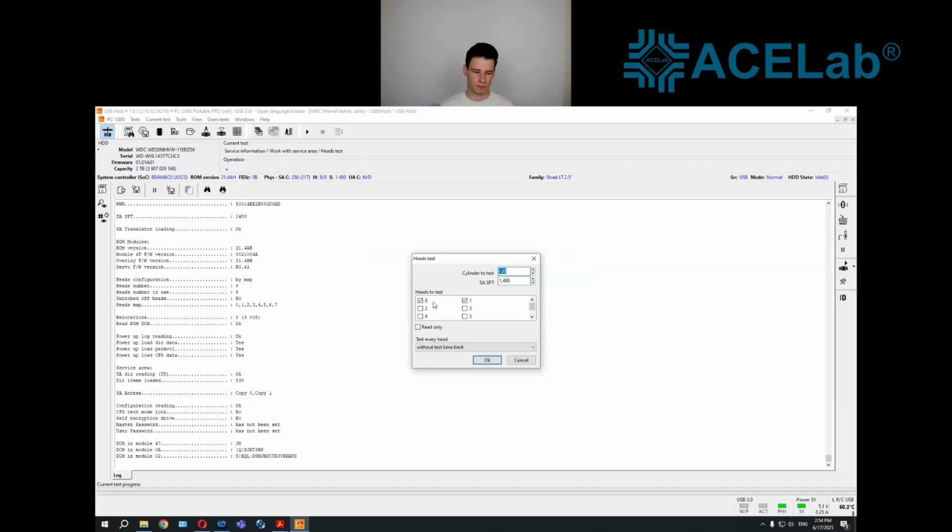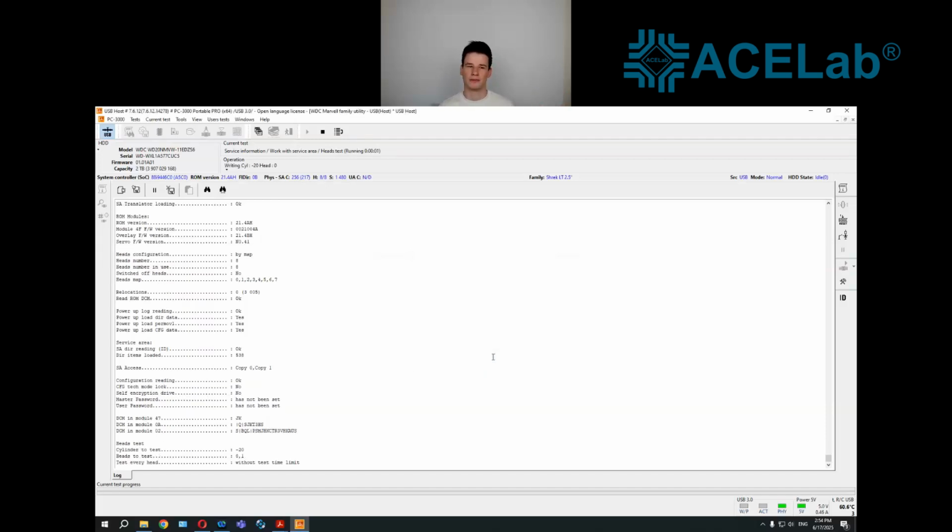So the possibilities are pretty much limitless when you're working in our software. But for this case, let's test the first two heads and check how they perform. When I click OK, as you can see, we are doing some writing tests, checking if the heads can write the data. Then we will do a reading test. Our software will check if the drive can read the data that was written in a good way, or if it has some problems with that.